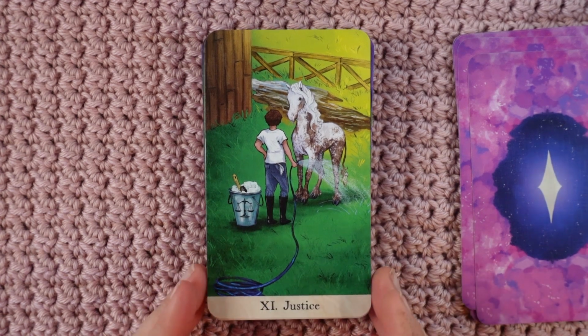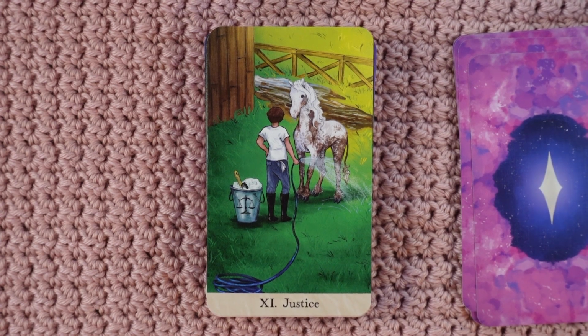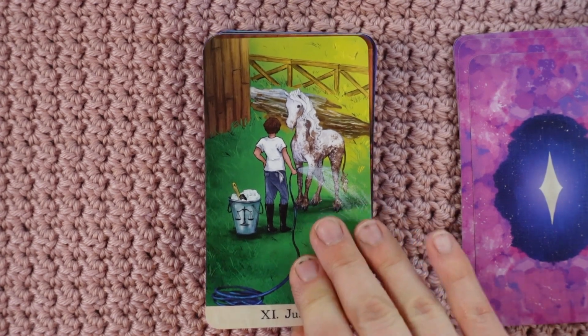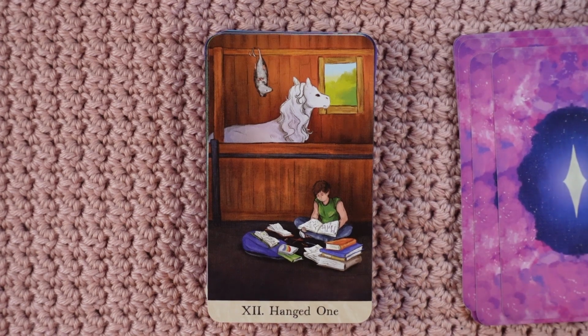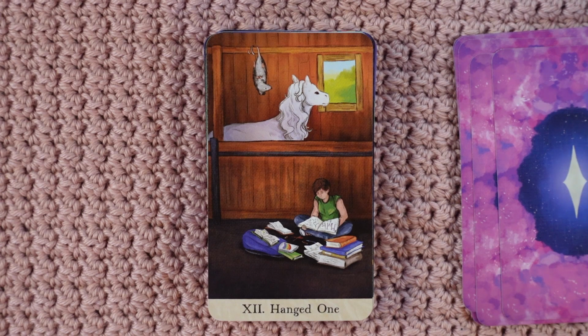Justice. I love this. I love the idea of like, yeah, you can run through the mud if you want, but you might not like the bath you have to get after. That's so relatable. I love that. The possum! Stop it! Look at that possum! Aww.